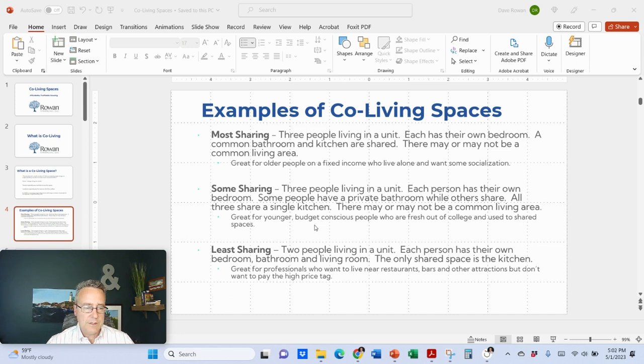And kind of middle ground for sharing, there may be private bathrooms in some of the units. Again, all 3 will share a single kitchen. That's important for code reasons. And again, there may or may not be a common living area. These kinds of spaces are great for young people. They're budget conscious. They've just gotten out of college and are used to these kinds of shared spaces.